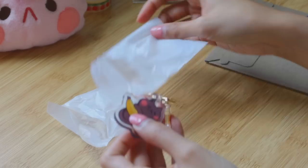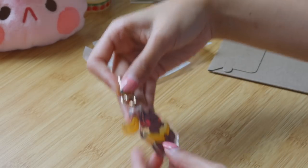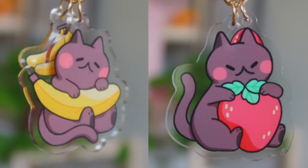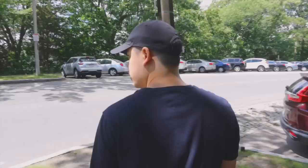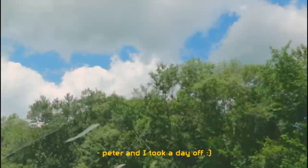Oh my god! Look at the little strawberry. Oh my god, that's so cute. It's just the beginning! Very, very exciting.